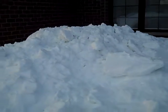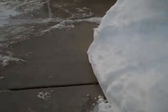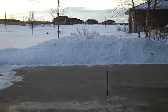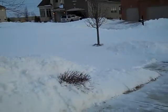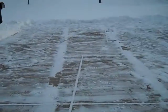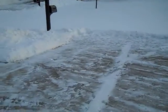Look at that. Look at all that. It's just piled. Poor Jarrett had to dig all this out. And see his berm all the way across, and then his berm on this side. And I'm going to be careful walking down here, but you'll see where he ends is at the street.